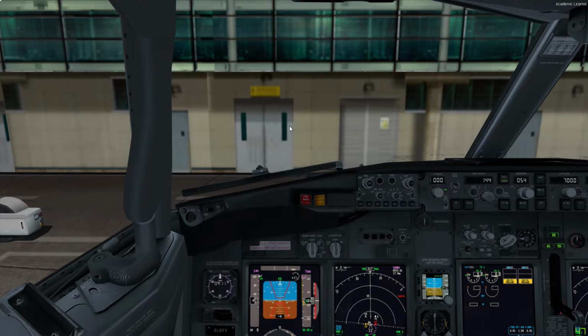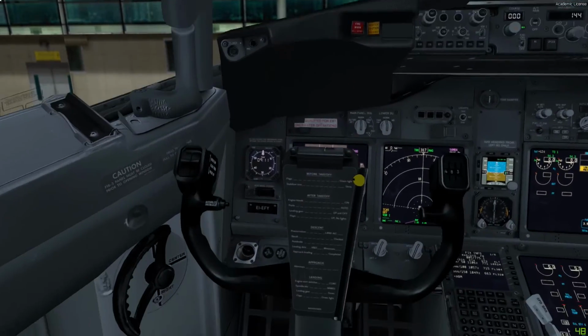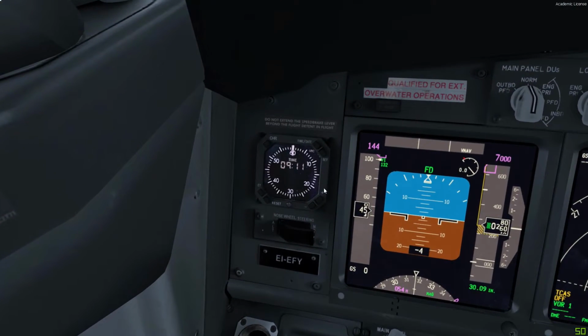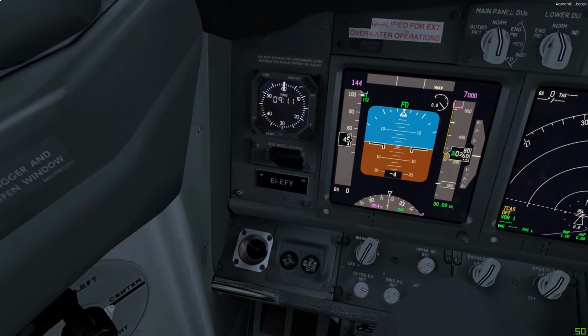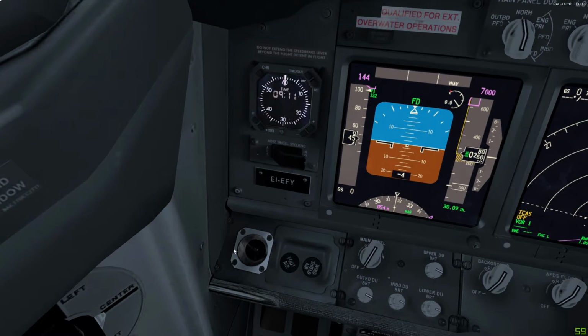Hopefully it's all okay. We should be departing at 10:25 AM local time, or 9:25 Zulu. TCAS has passed, that's fine. At 9:25 Zulu is our scheduled departure time, or the time that this actual flight departed in real life. It's currently 9:11 Zulu. And we are actually using the registration of this actual in real life flight as well, if I can get my words out, which is Echo India, Echo Foxtrot Yankee.